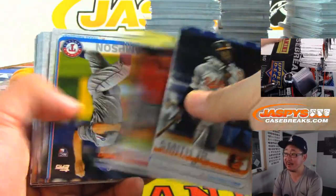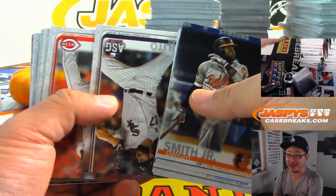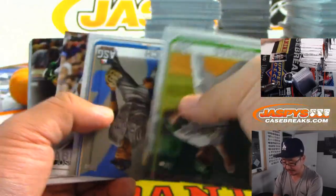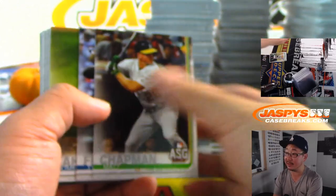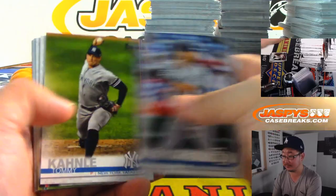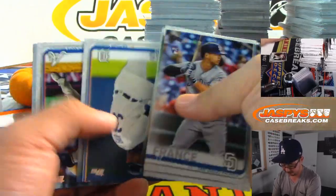Joe Stan's asking if I'm excited about Gerrit Cole going to the Twins. Man, if the Twins got some of that starting pitching, that series against the Yankees would have been a lot different, I think. It's just Jose Berrios and that's it.